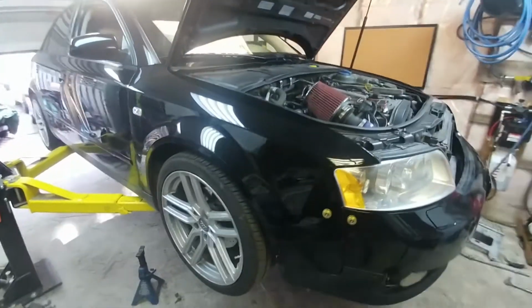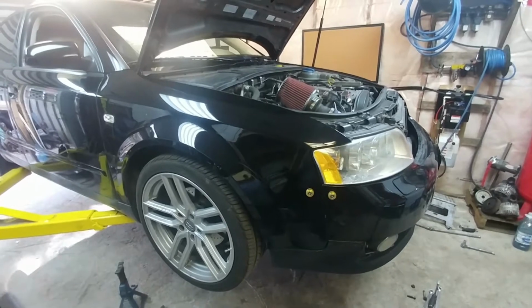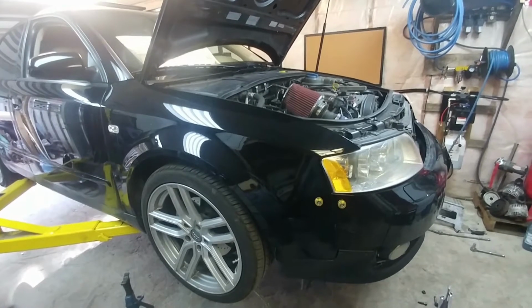So the issue was weeks ago there had been a slight grind into third gear. So I had picked up a new transmission, basically waiting for this moment, and on the weekend the whole transmission grenaded and it's barely able to get into first, second, third. Fourth and fifth kind of work, but it's pretty gnarly.